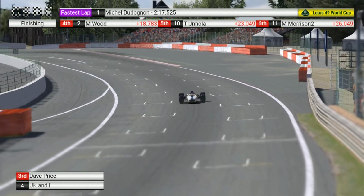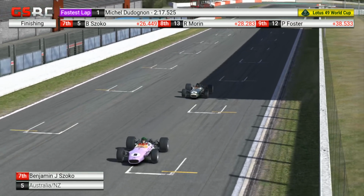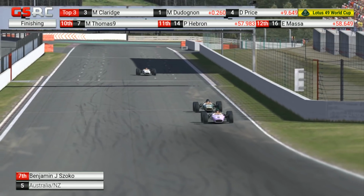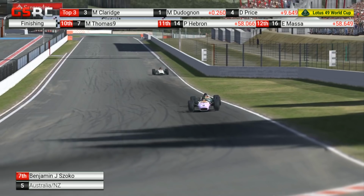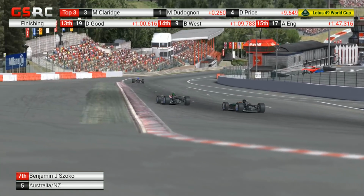Let's see where the battle is on the track for the guys that are farther back. One driver who suddenly disappeared, Michael Thomas. He started the last lap in P5. He disappeared. I think he ran out of incidents. Yep. Let's go to 6th.